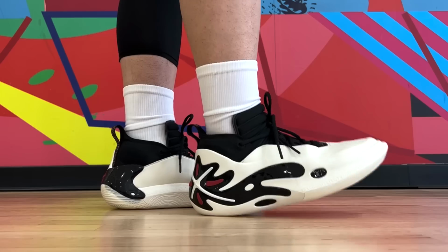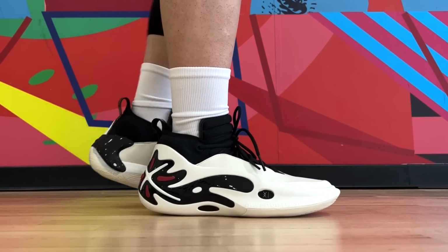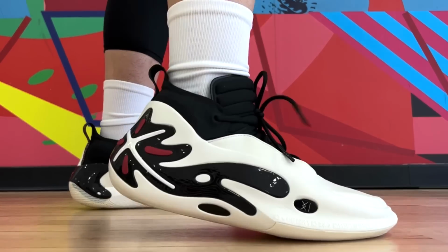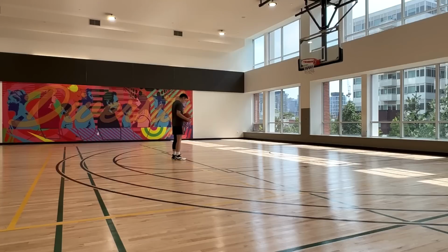I rarely felt this way, but this also almost stops too hard. Like the DVD 2 recently, Curry 9 and Curry 10 from previous years. This milky translucent rubber is so grippy, to a point where I would be in a natural forward motion. My upper body is shaking still, but all of a sudden my feet had already come to a hard stop. I guess that's a good thing.